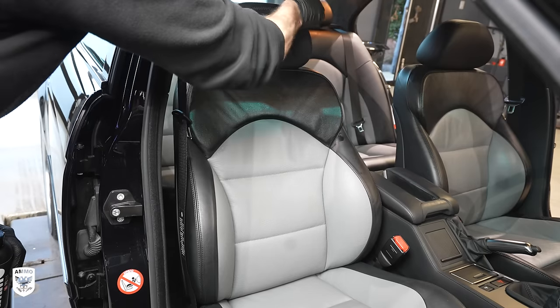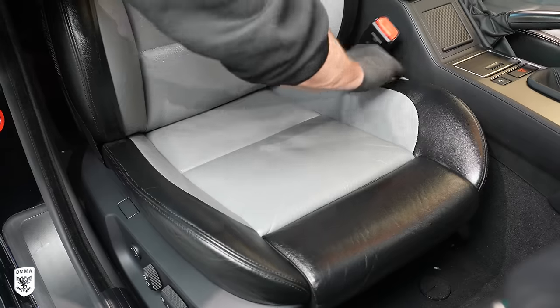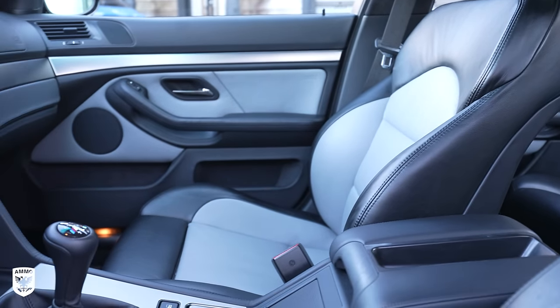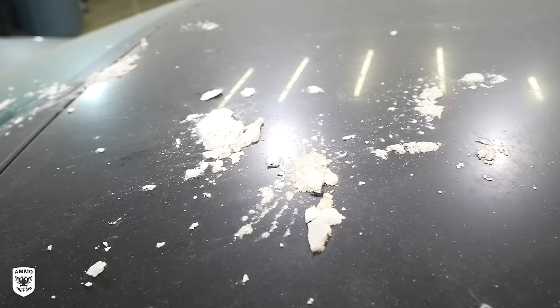Then I applied AMMONYC leather conditioner to the very parched seats and they soaked it right up. The suppleness came back and they looked fantastic. The interior literally looks as if it came directly off the showroom floor. It's just insane how much of a time capsule this car really is.